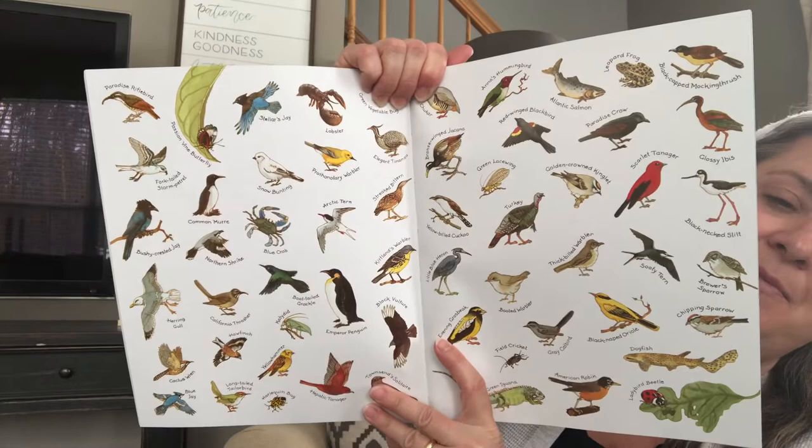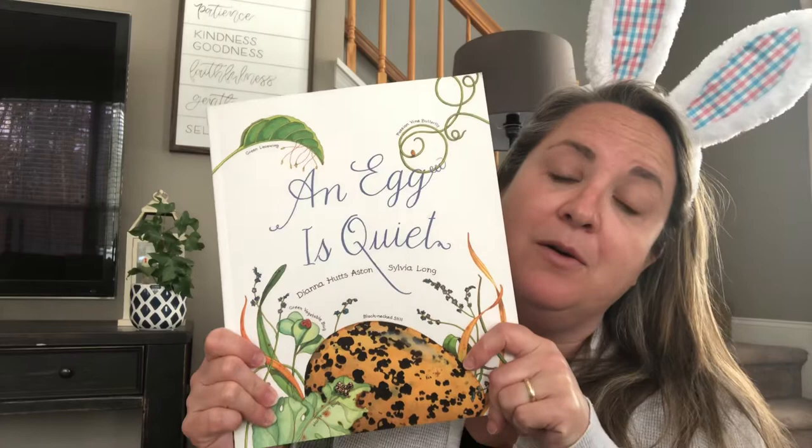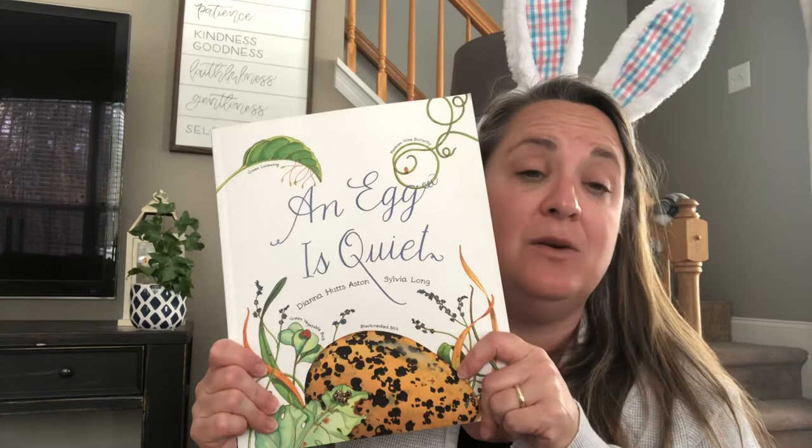Wow. What a great book, boys and girls. You keep your eyes open. You might see some eggs in your neighborhood because it is time for babies to be born. And if you want, you can make a project where you draw your own egg, or maybe mommy or daddy or grandma or auntie or whoever your grown-up is draws it for you, and then you can paint it or decorate it, and you can send us some pictures.